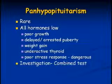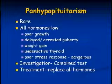It needs a combined test. So it's something like the other test for growth hormone, except you measure all the other hormones as well and give them further medication. And the treatment is basically replace all hormones.